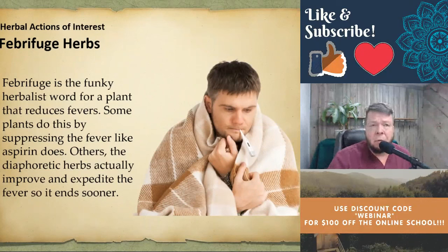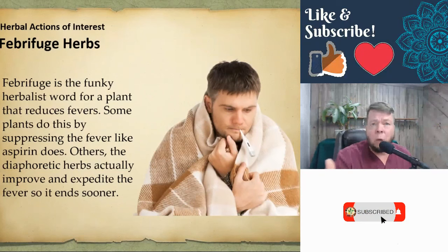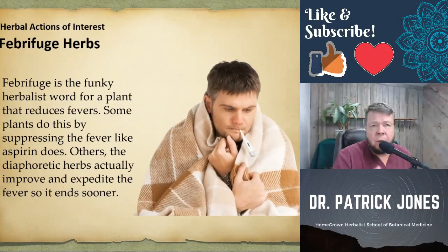Okay. So if you take, for example, willow bark, which is aspirin on a stick for all intents and purposes, it's got salicylic acid in it like aspirin has. If you take that, you're shutting the fever off. Well, maybe that's a good idea and maybe it's not, right? Because the fever is actually doing something. Your body's generating that fever to make it harder for the bacteria and the viruses to do their thing. It's a battle. And the fever is one of the weapons that our body has.